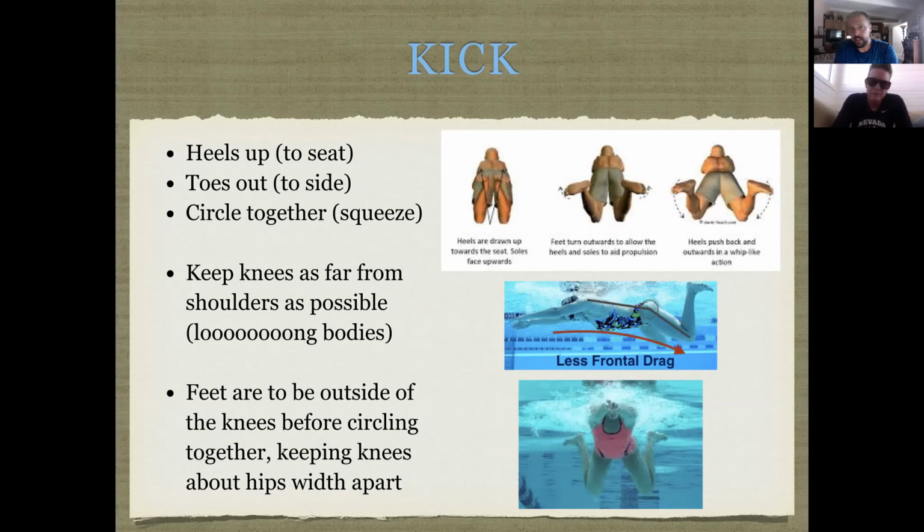Awesome. Great advice. So again, all those stretches that Coach Courtney named off, look them up. It's something that you can do at home.